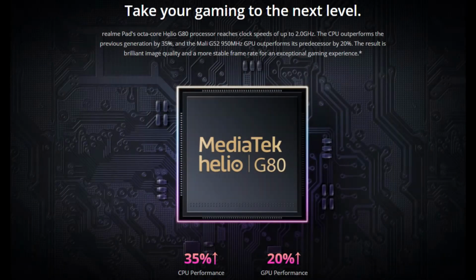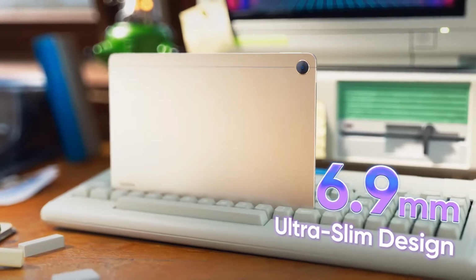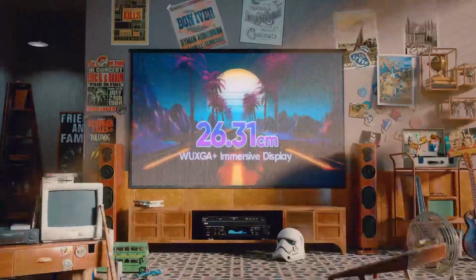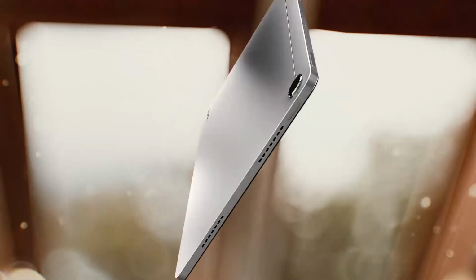As I mentioned in the beginning of the video, under the hood there is a MediaTek Helio G80 SoC along with up to 4GB RAM and 64GB of onboard storage. Realme Pad features an 8 megapixel camera at the front with an ultra-wide lens that has a field of view of 105 degrees. For designing Realme Pad, the company used an aluminium body that has a thickness of 6.9mm and weighs 440 grams. Realme Pad comes with 4 dynamic speakers that are powered by Dolby Atmos and high-res audio technologies.